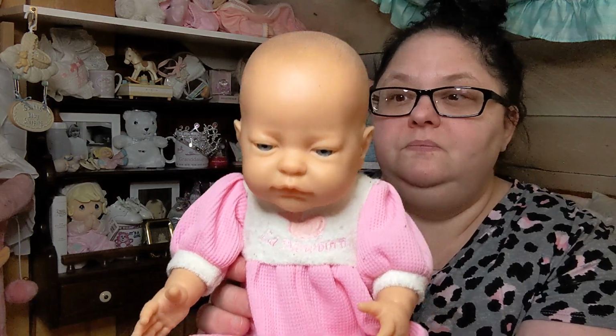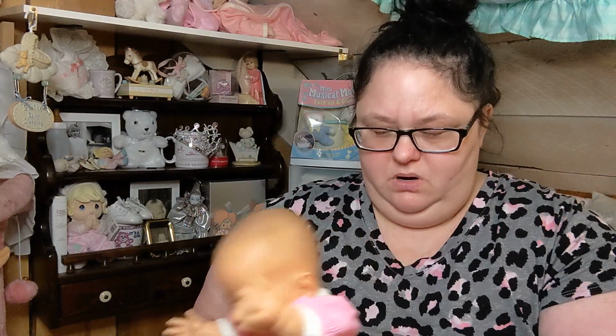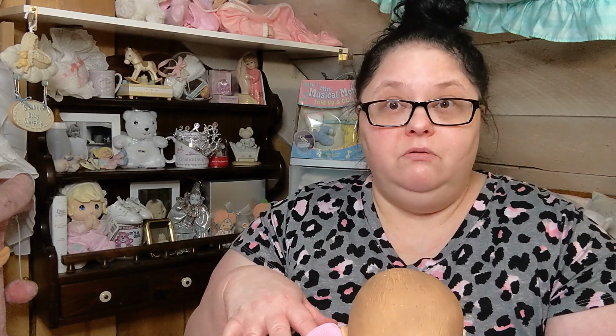I want to start with this baby. She's got her original outfit, and she has movable limbs. I just love her so much. What are you wearing? Are you wearing something else? Did I put this on? I must have, because I clean. Anytime I get a vintage doll, I clean them off.